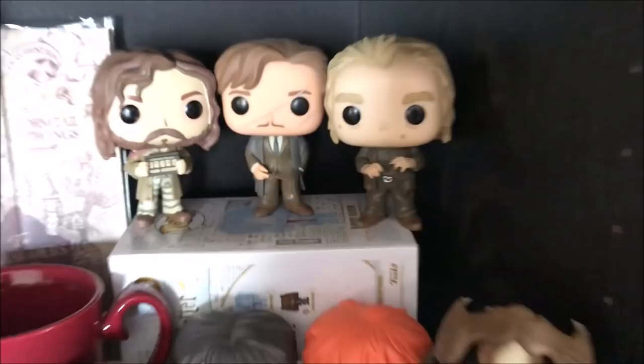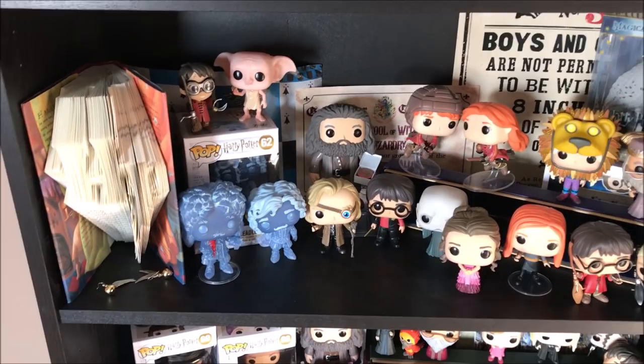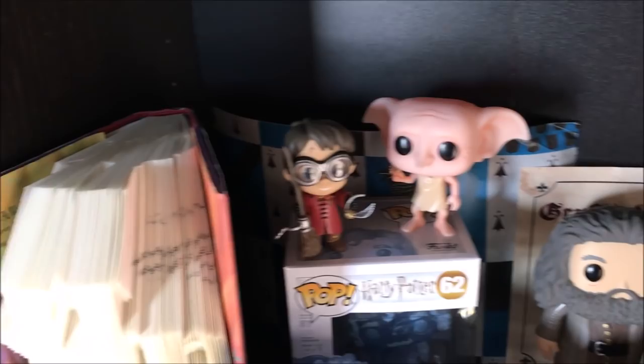So, yeah. I've seen the movie, so I recognize these characters, but I have no idea what their names are. I think that's a 5-star Funko, a Harry Potter thing. It looks really cool. Another Dobby. That's, what, Nearly Headless Nick, I think? One of these was the glow-in-the-dark exclusive version.